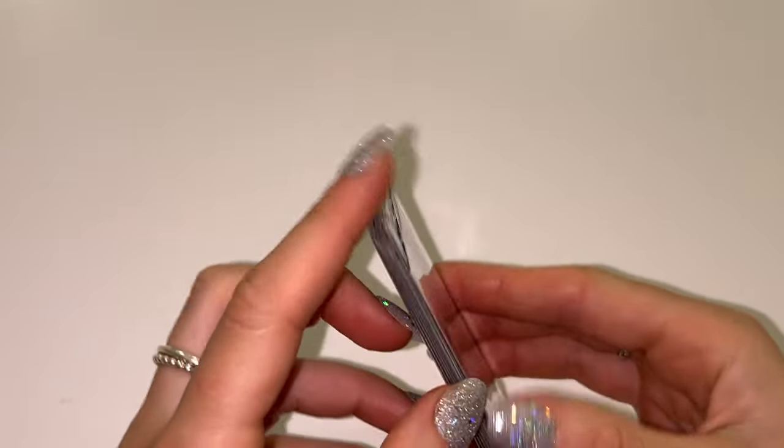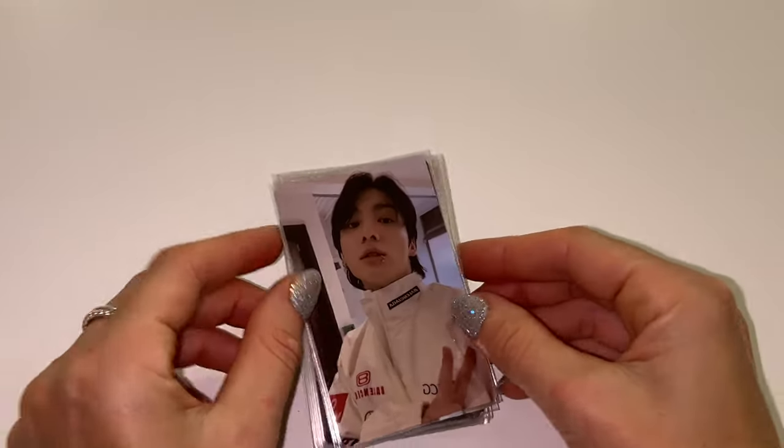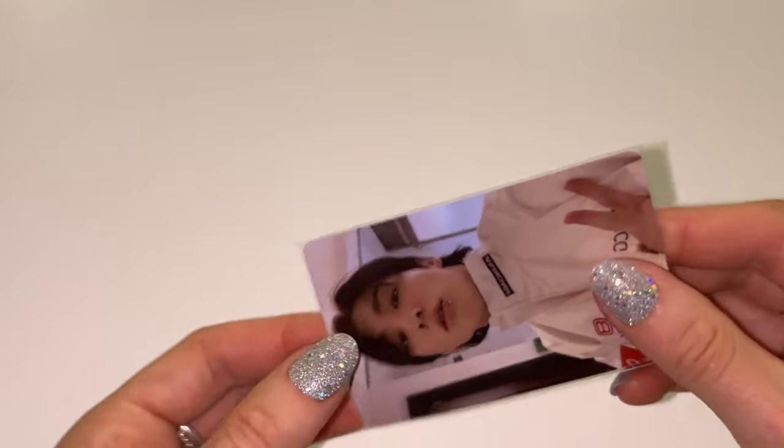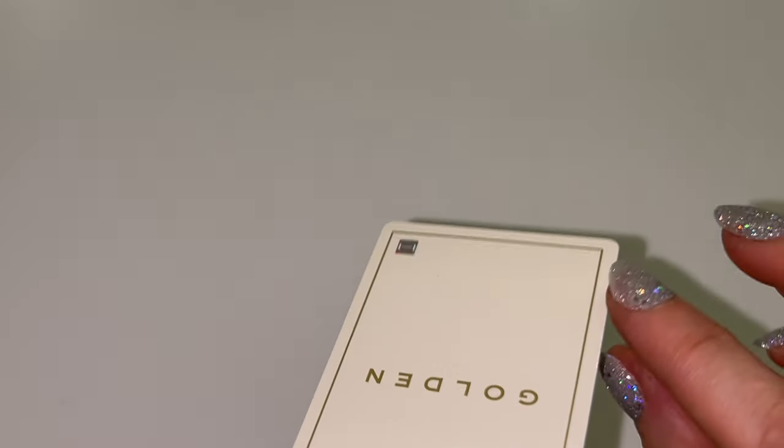These are all of the lucky draws. They really, really said, you need to buy this album. Yeah, they had so many lucky draws for Golden. I'll go through them one by one. I'm not sure which one is which store. But this is the first one.